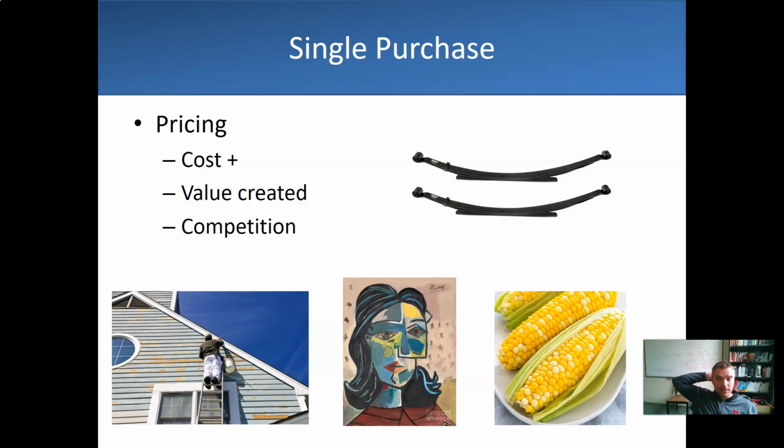So when you're pricing things, you need to understand the costs that go into a single transaction. You need to think about the value that you're potentially creating for customers. You need to think about what the competition is doing. And maybe you don't have direct competition. It's not like corn. But perhaps think about how people are solving this problem right now. What does it cost them to solve the problem with the current methods? All those things are factors that will play into deciding what to charge for a given good or service.